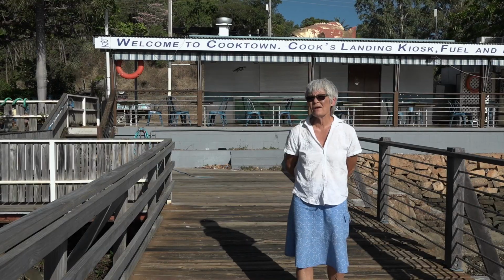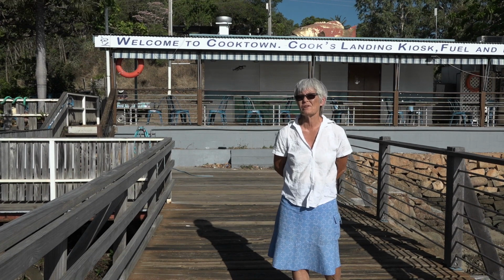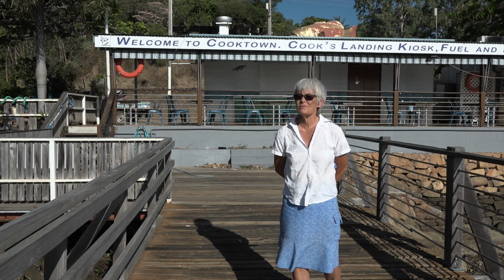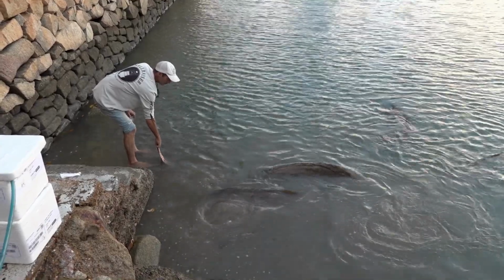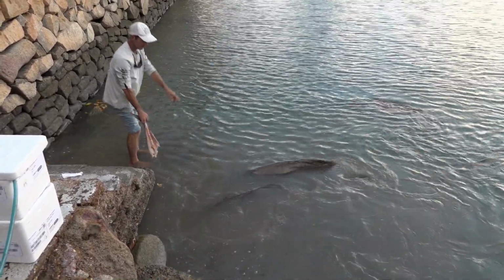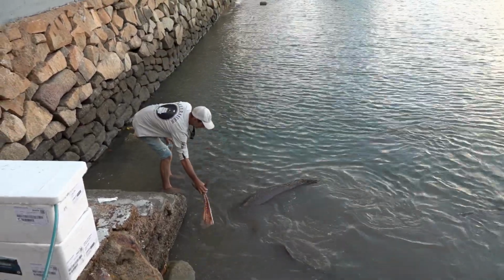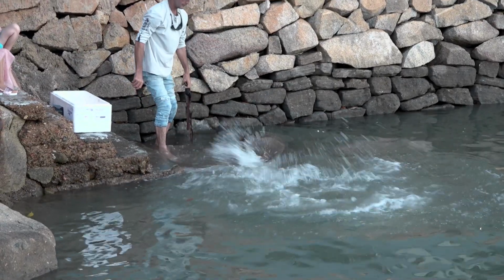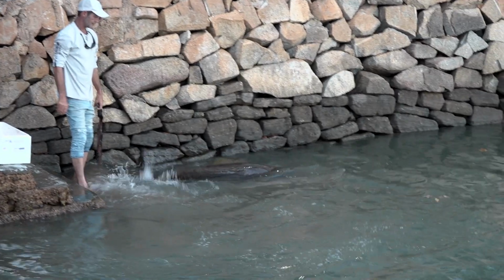There's a dominant male, so when it comes to the pecking order, if someone else gets in the way, he gives them a shove to push them out so he can get in first. Now this fish is pushing this fish to one side. If he dies, the dominant female takes his place by changing sex, changing into a male.